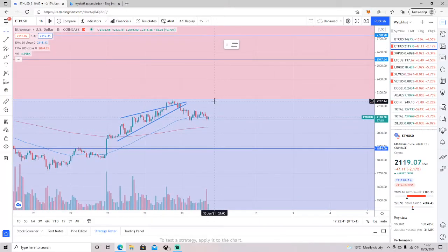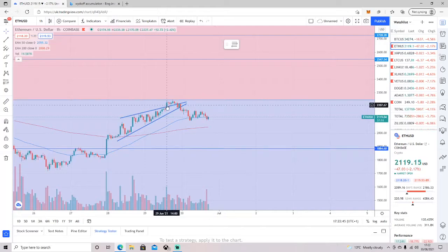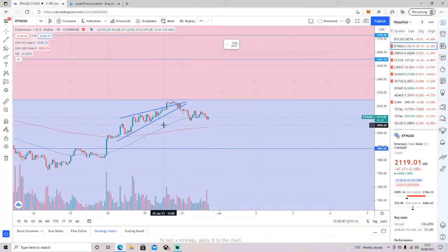It faked out above and touched this Fibonacci retracement level that I talked about. Look, rejected that, came down, found the 50-day of support. So let's see if it did hit the target that I would have talked about yesterday. There to there, it broke out of the wedge there.